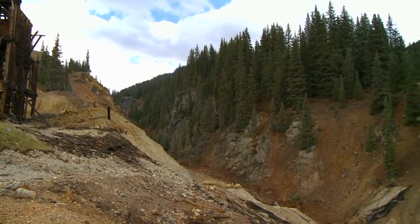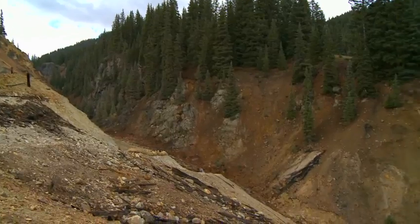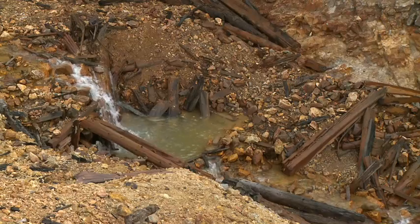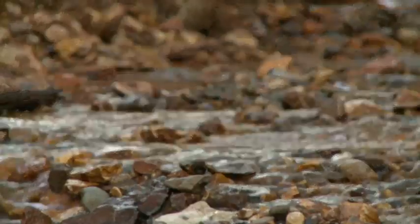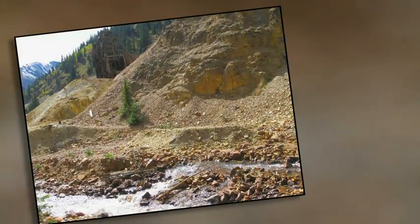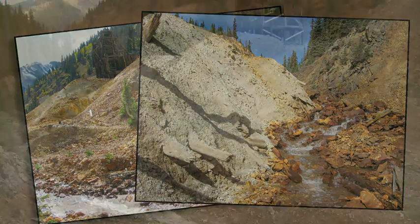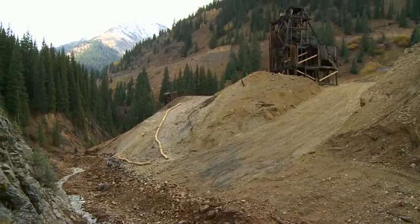In the miner's eyes, the mine waste was both worthless and harmless. The concept of water pollution from heavy metal toxins leaching out of the waste piles, who knew? Starting in 2010, the Colorado Division of Reclamation, Mining, and Safety moved forward with the cleanup.